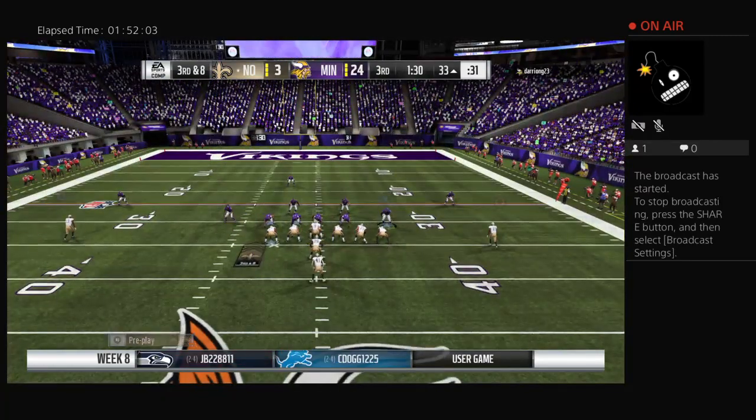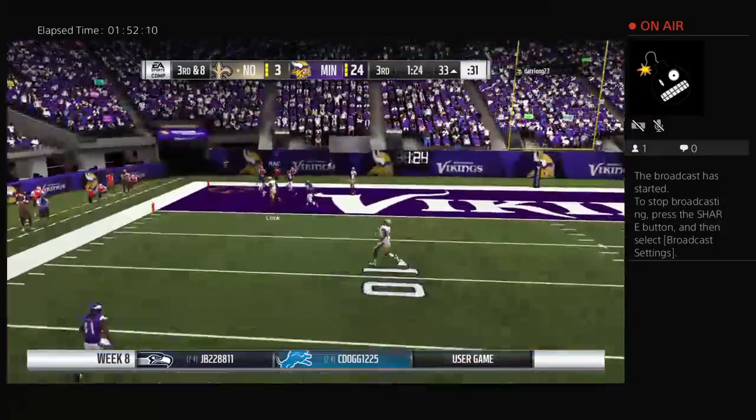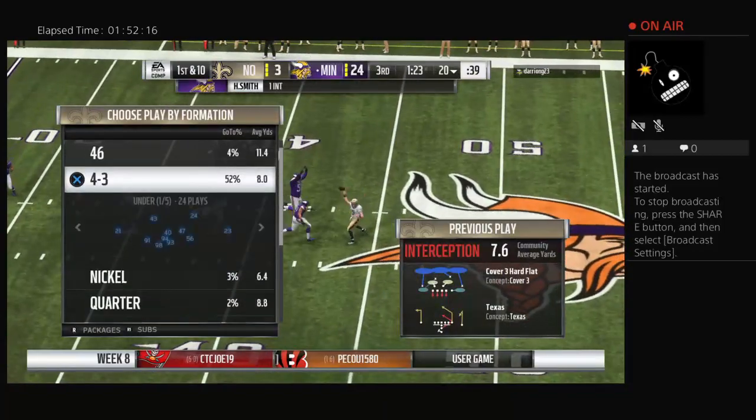Anthony Barr got a real education at UCLA in playing not just his normal position of stand-up outside linebacker, but down defensive end. And this is going to be intercepted. Picked off by Harrison Smith.